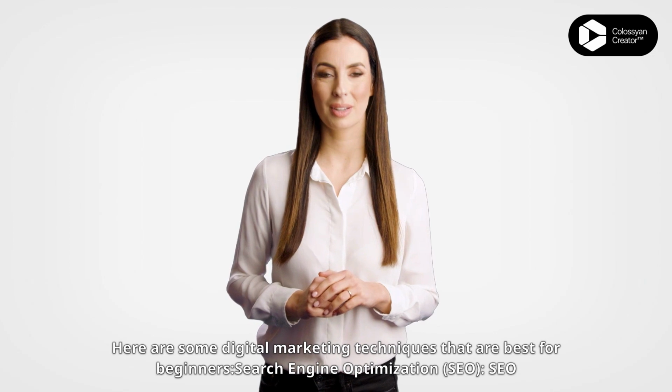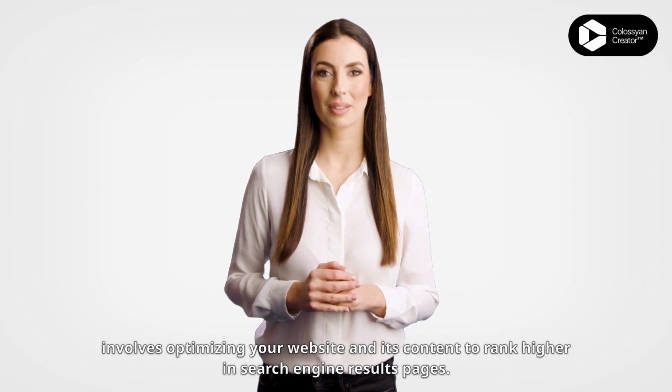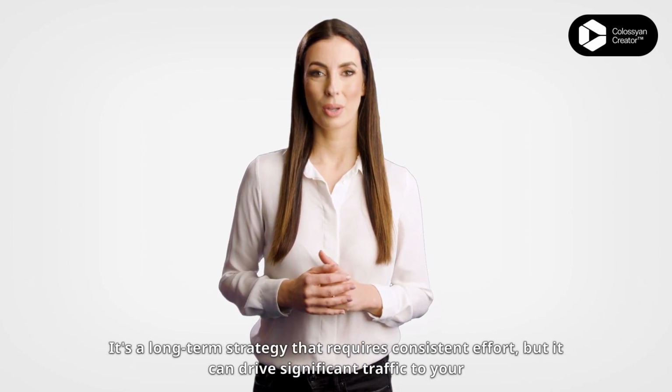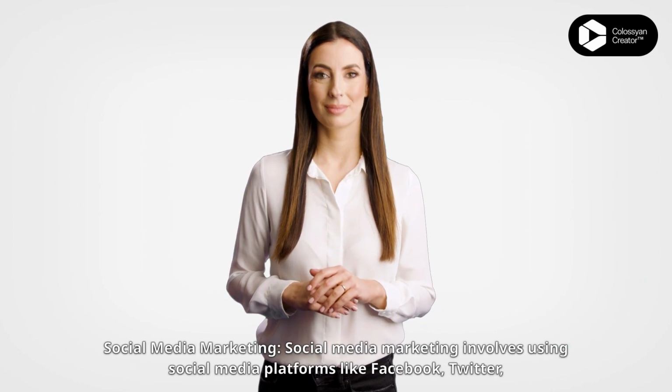Search engine optimization. SEO involves optimizing your website and its content to rank higher in search engine results pages. It's a long-term strategy that requires consistent effort, but it can drive significant traffic to your website over time.